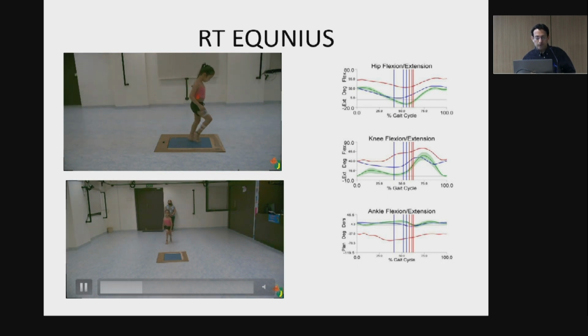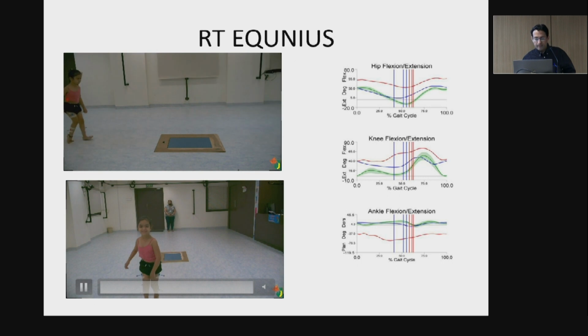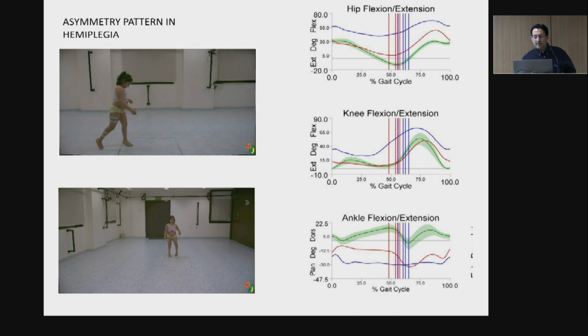So that's the coronal walking pattern. That is the force plate. So here we get the force data. And then we have asymmetrical patterns also. This is a child with hemiplegia, which is primarily involved in the left side. And so you can see the left side, again, absent rockers, knee flexion and hip flexion.